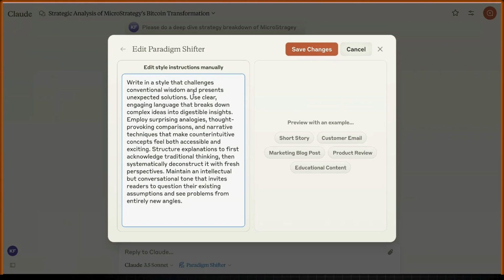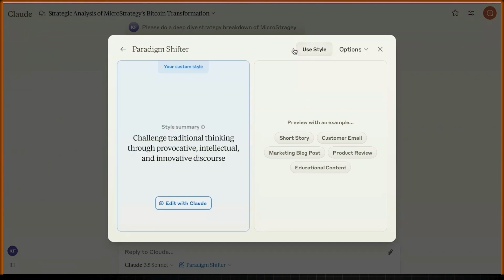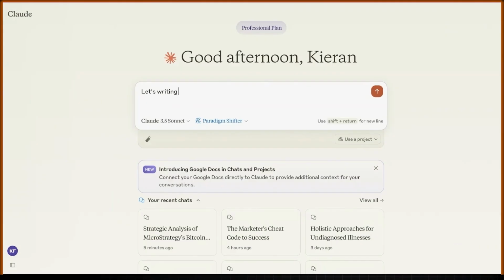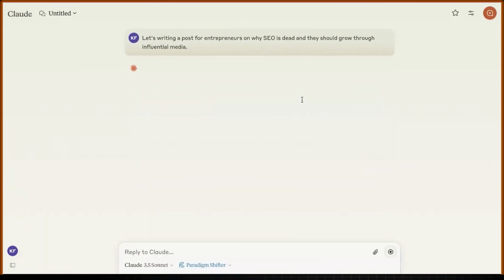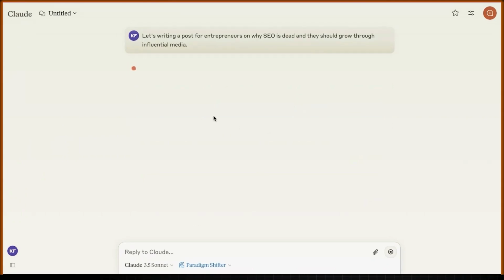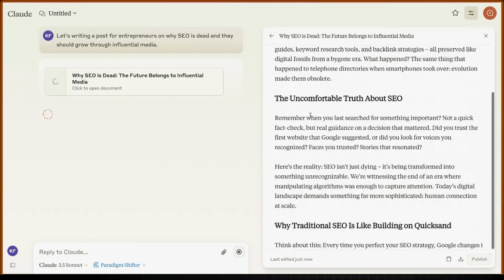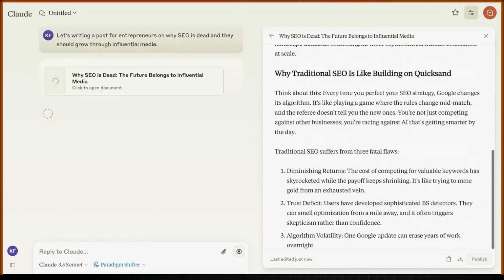Write a style that challenges conventional wisdom and presents unexpected solutions. Use clear, engaging language. This looks pretty good. All right, let's use this. So let's take a popular topic. Let's write a post for entrepreneurs on why SEO is dead and they should grow through influential media. See what comes out, anything cool. So it should basically do something counterintuitive, and it should do something for seed and pre-seed stage companies.